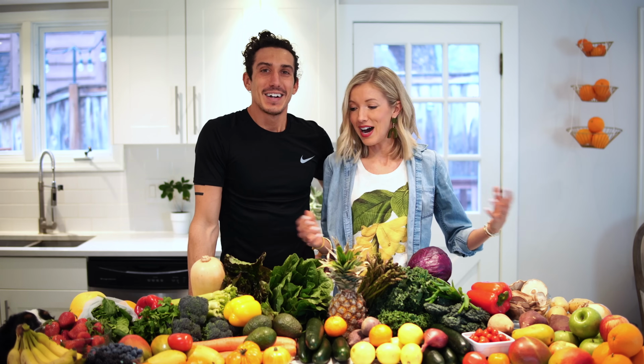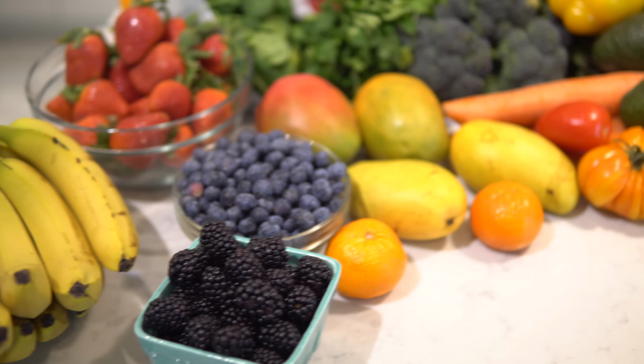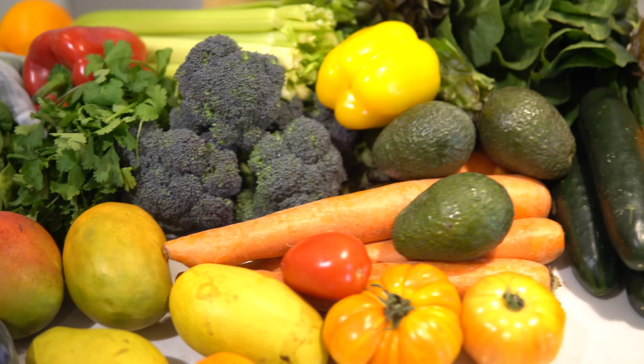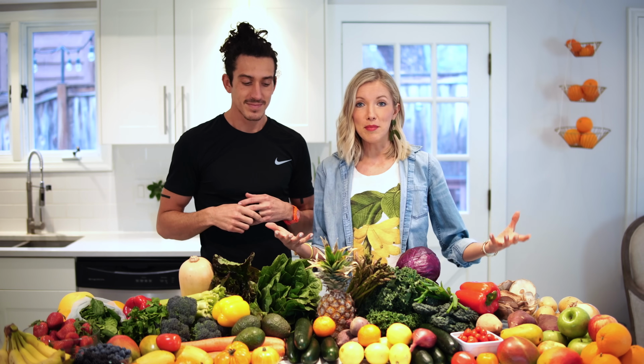This is what a high raw, high carb, whole foods plant-based vegan diet looks like. I'll show you the refrigerator, the pantry, and we'll also be cluing you guys in as to what needs to set out to ripen properly and what needs to be stored in the refrigerator.